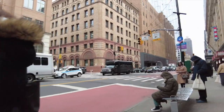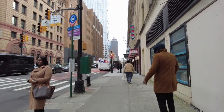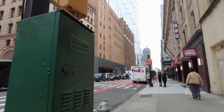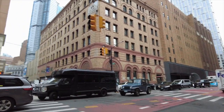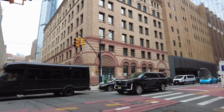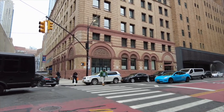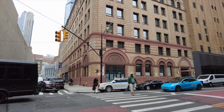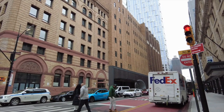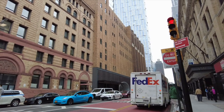But the change, which starts at, where are we? Smith Street. No, that was Smith Street behind us. This is No Name Street. Anyway, and then with the downtown Brooklyn Macy's there, also St. Francis College, which I think is fairly new.